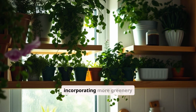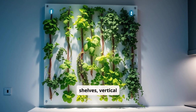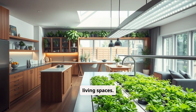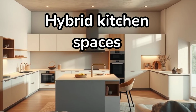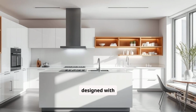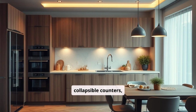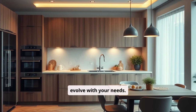Designers are also incorporating more greenery, live plants on shelves, vertical gardens, and even hydroponic setups, turning kitchens into vibrant living spaces. 10. Hybrid kitchen spaces with modular flexibility. Today's kitchens are being designed with adaptability in mind. Modular systems now offer movable units, collapsible counters, and reconfigurable elements that let the space evolve with your needs.